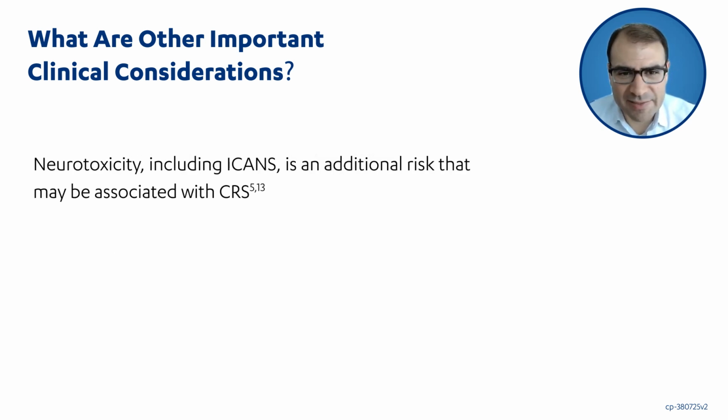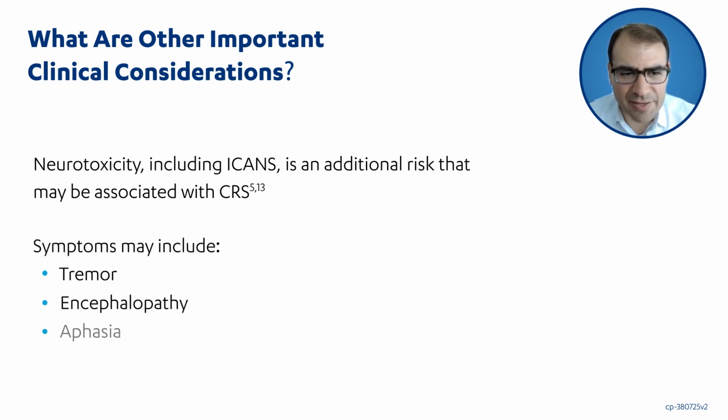Furthermore, neurotoxicity, including ICANS, is an additional risk that may be associated with CRS. Neurotoxicities often occur in association with CRS, but can also occur in the absence of CRS. Symptoms of ICANS may include tremor, encephalopathy, aphasia, seizure, cerebral edema, and others.